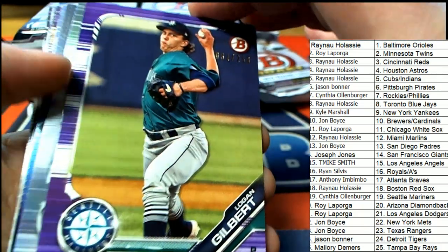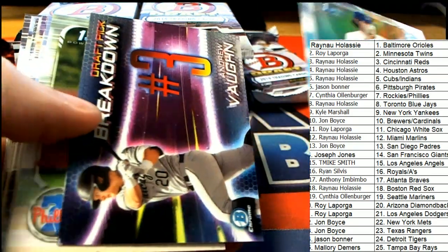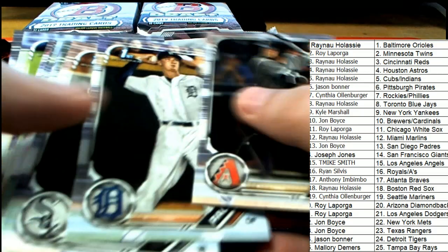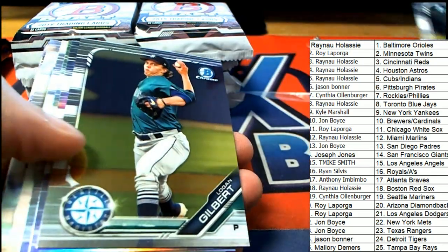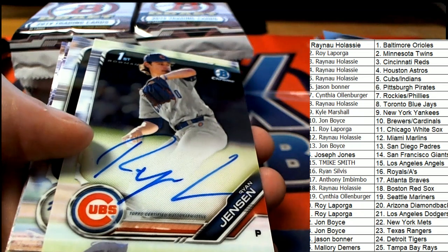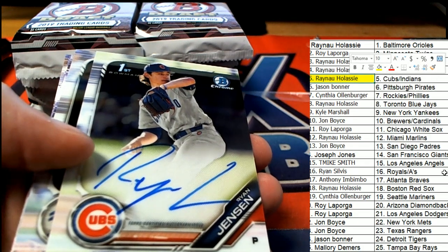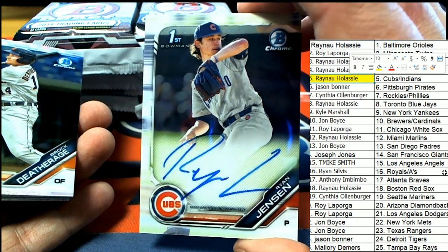Mariners, number 2 of 250. Andrew Vaughn for the White Sox, number 3. That's really nice. Oh, surprise, surprise. The Cubs hit. And that's our first auto out of the break. Auto number 1 is a Chicago Cubs. Bowman's first, first Bowman, Ryan Jensen.